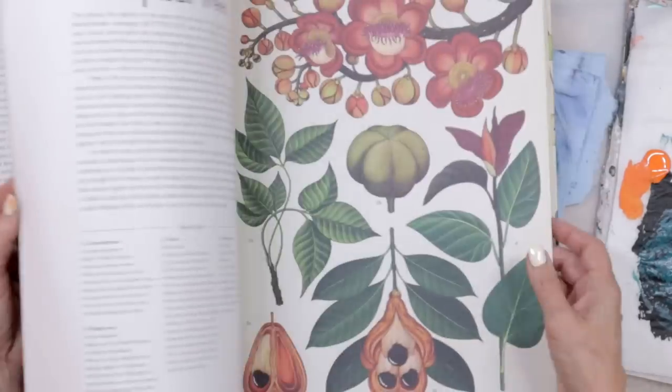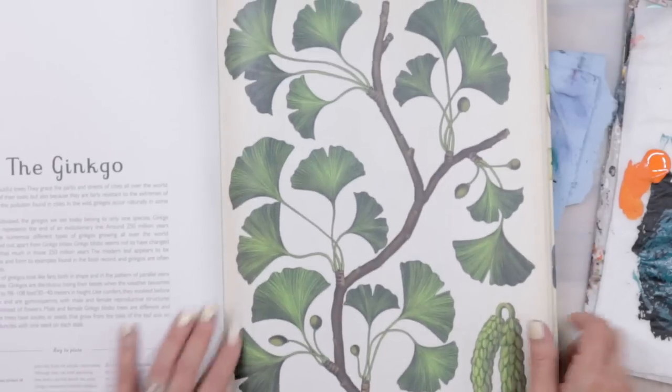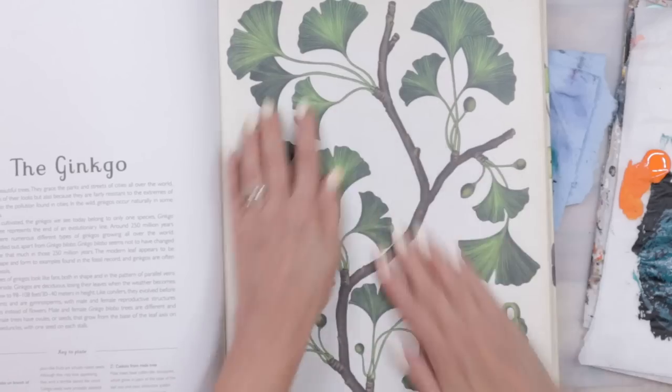Oh, look at the flowers. I'm sorry, I want to stay focused, Shawn. Focus. Okay, this one. I love this. I love everything about this.